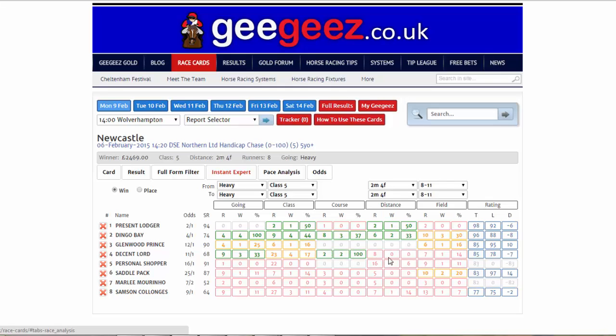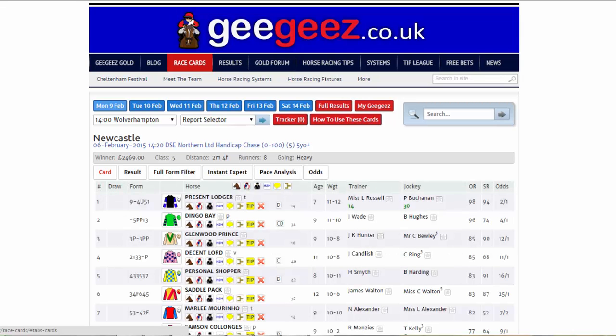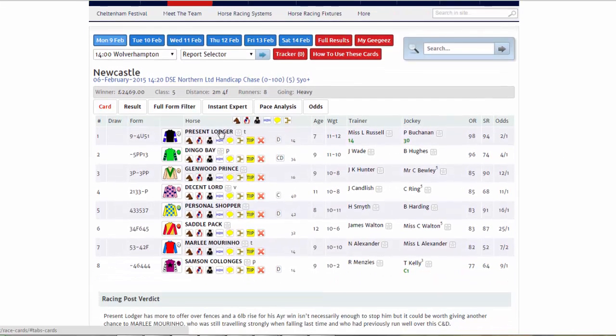Decent Lord also had no form over the distance. Again, lots of red there, which is bad. Green is very good, amber's not so bad. Dingo Bay was okay, but he was an exposed handicapper and £8 above his highest winning mark, and Present Lodger was an improver. And for me, the pace angle was the way in. Once I'd gone through every runner, and the form of the stable and connections, I thought that 5-2 was okay.